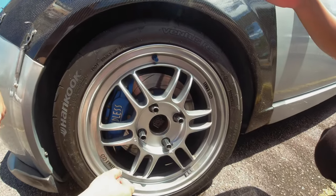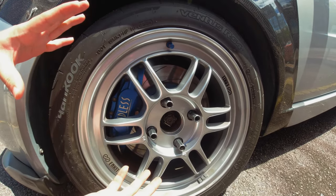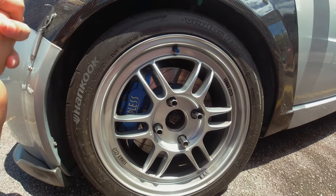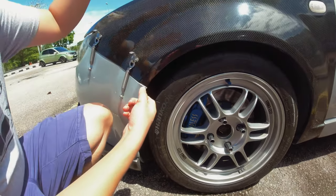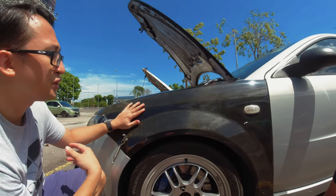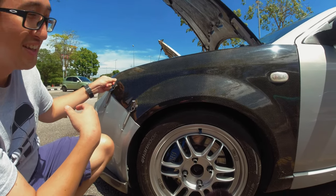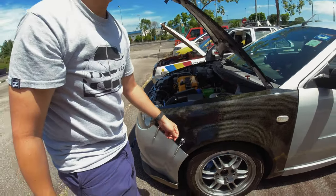294 mm, which fits just enough under 15. This is 16 though, but under 15 like TE37 rims. It's just nice, just snug, so I can actually do track driving on it. This one is actually a carbon bit that I thought I wanted to use to reduce the weight on the front end. This is just a so-called motorsport garnish, nothing much to be done about it.